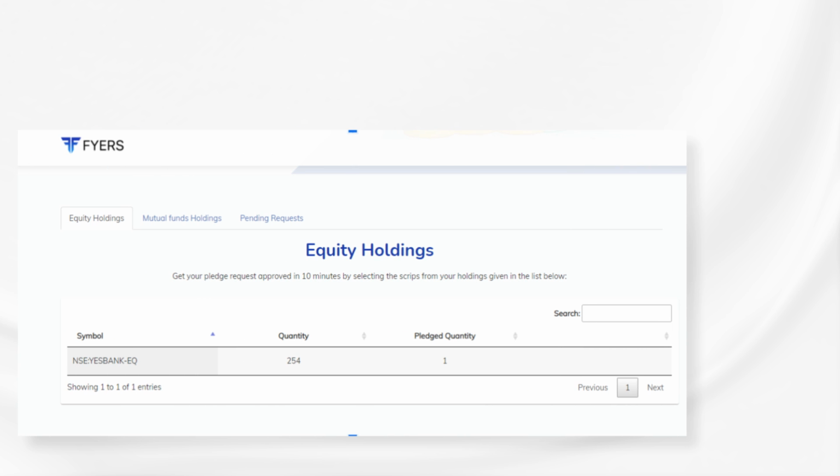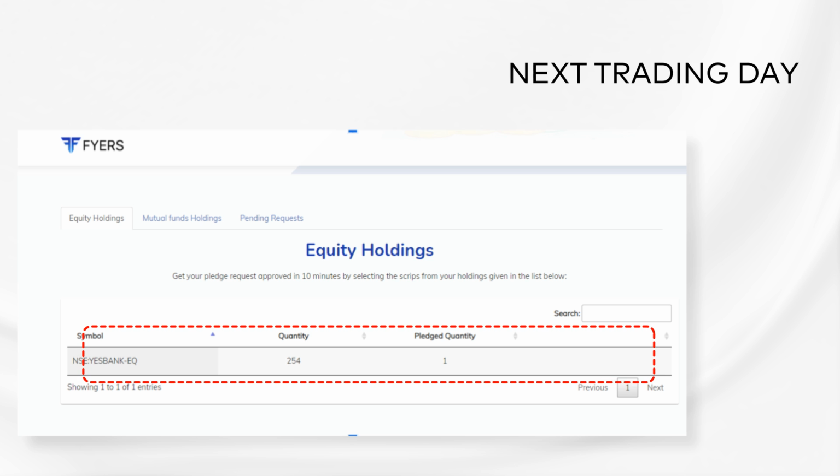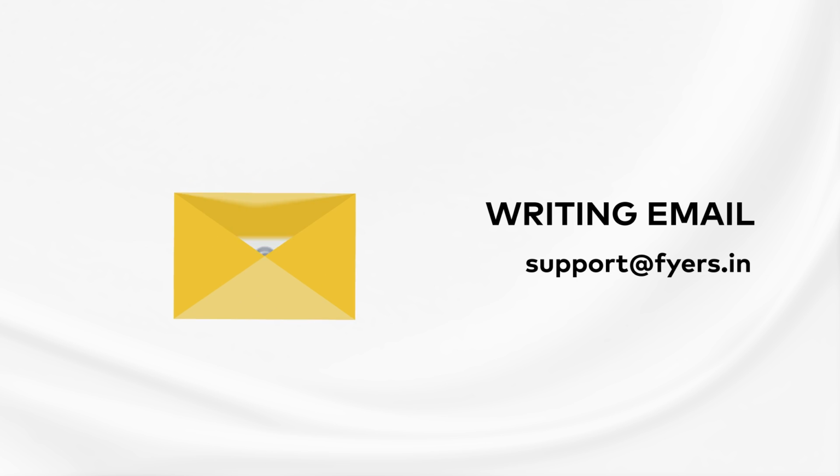Post confirmation from CDSL, the quantity pledged will reflect under pledged quantity and the pledge margin will be credited to your trading account on the next trading day. How to unpledge holdings in FYERS? To unpledge your holdings, you will need to place an unpledge request by writing to us at support@fyers.in along with the scrip details.